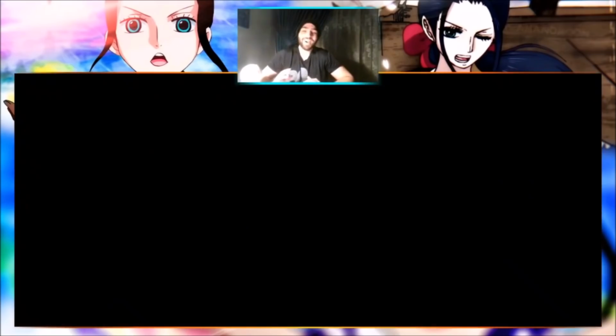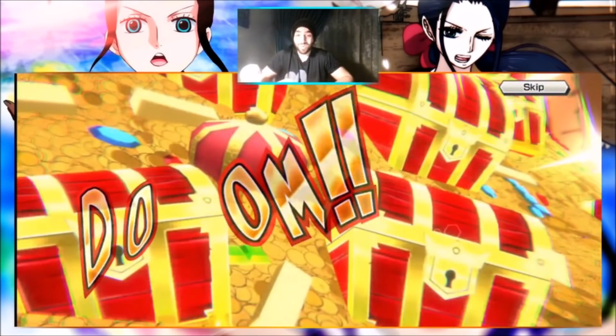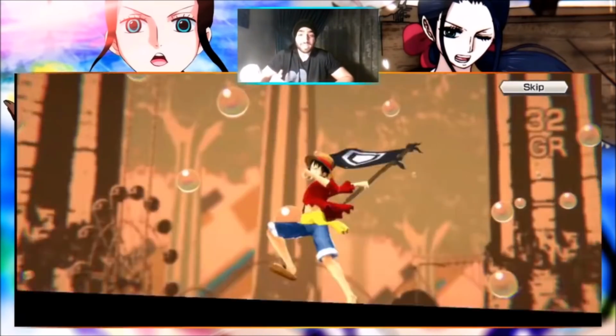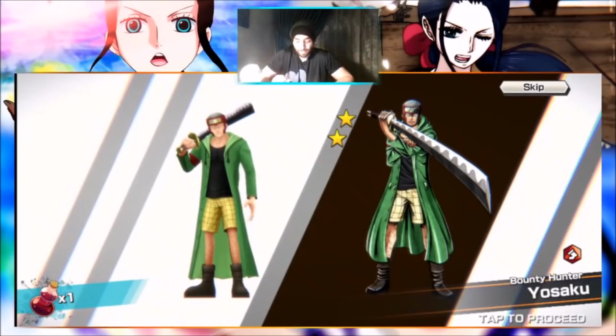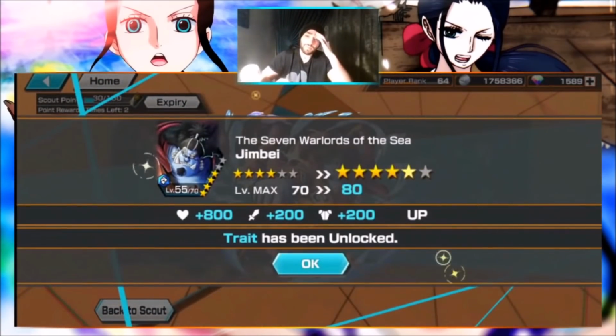There's no way. Okay, so we got Brook, three multis. All right, hopefully this is the ticket, guys. This is $50. Attacker and... At least be a bounty fest. Okay, Jinbei, I'll take it. And my Jinbei isn't max, so. No way, we got Vivi.